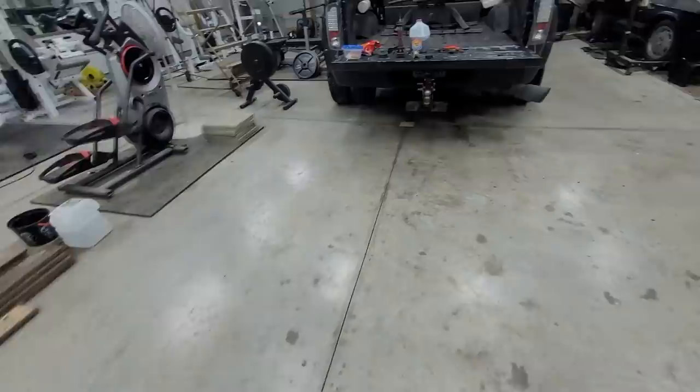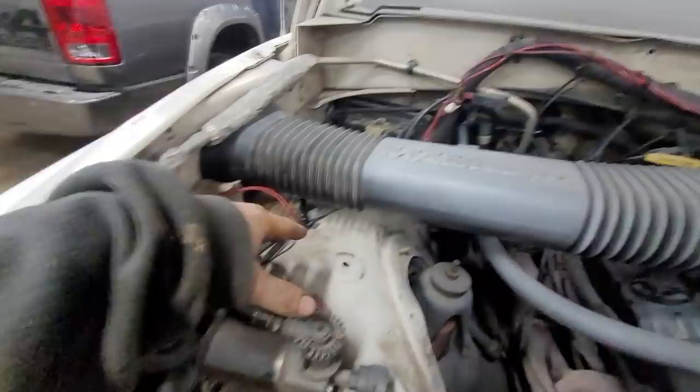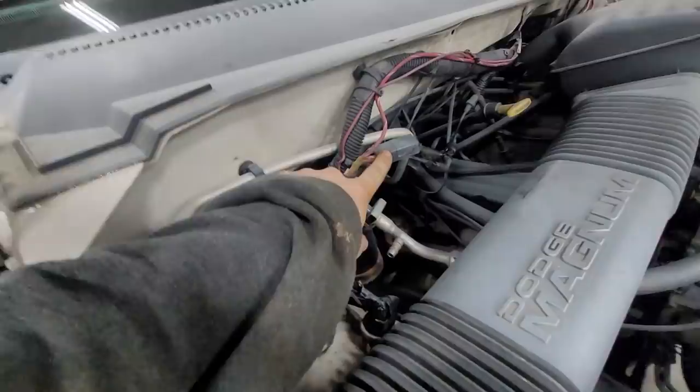All right, so here's what we found out, okay? So the wiring on the air compressor, here's the air compressor. It goes to a ground. By the way, I didn't do this wiring, so don't judge on any of this. So you got a power wire here. That power wire runs to this. Then it splits off into three here to a compressor switch.